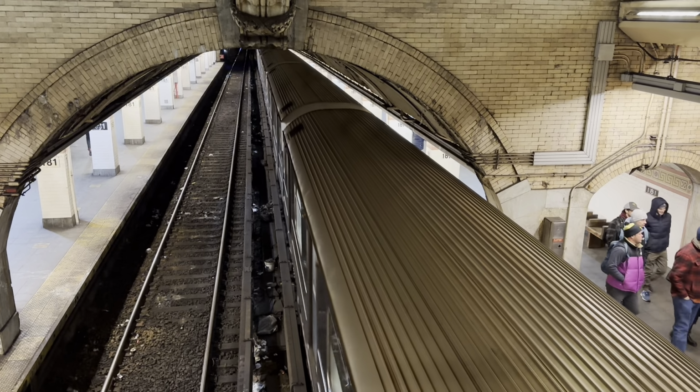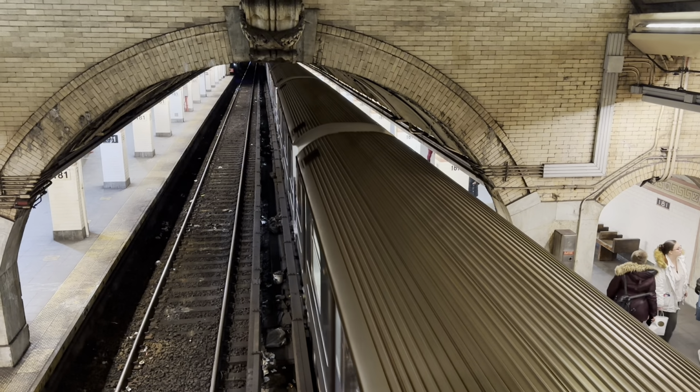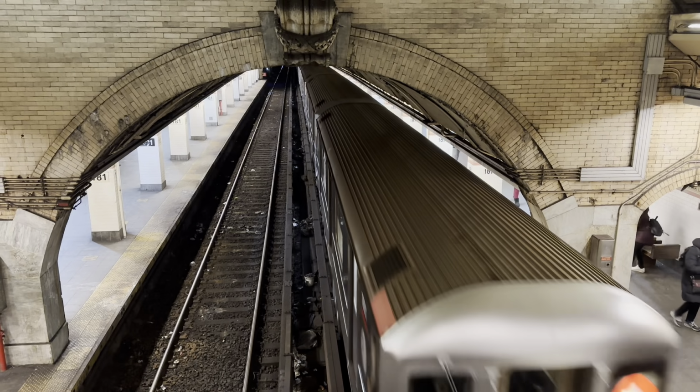So the MTA has decided to do a test of barriers on the platform of the New York City Subway. So I took a ride up to 191st Street to see what they look like. And there they are.